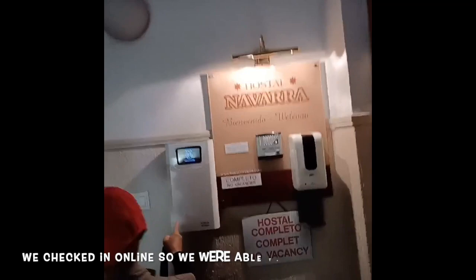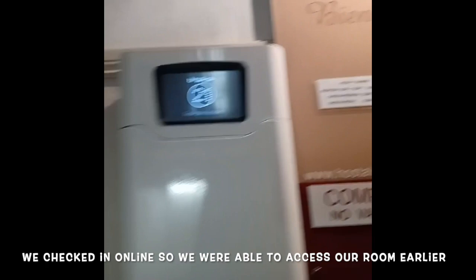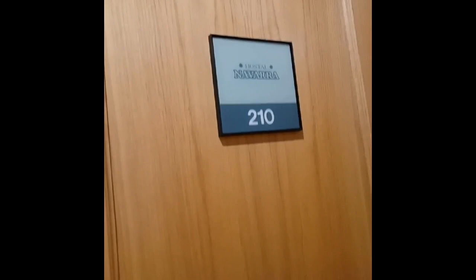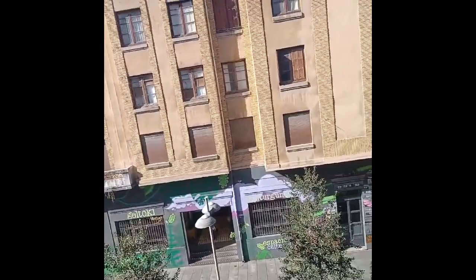I think this is the office. Hostel Navarra. It says reception is just at 8:30 to 1:30, and then 3 o'clock to 6 o'clock. Okay. Check in in person, 3 o'clock to 8. This is our room here in Hostel Navarra. 210. And this is the lobby, the walkway going down. They also have some picture frames. So this is the view from our room.